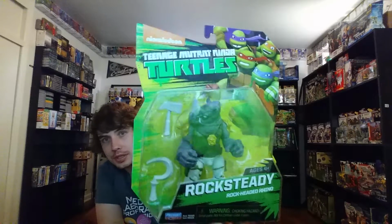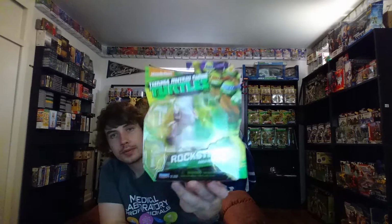And then I also had to get Rocksteady here. They kept him big, bulky, and badass. This is a pretty cool Rocksteady figure, actually. I like his design. So yep, there's Bebop and Rocksteady, two of my favorites from the Ninja Turtle universe.